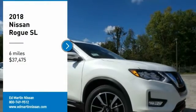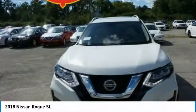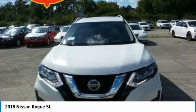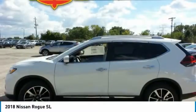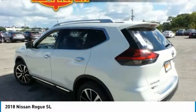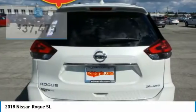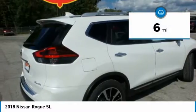Come test drive the 2018 Rogue. The stylish Rogue gets 27 miles per gallon and still boasts nearly 58 cubic feet of cargo space. With a 5-star side impact safety rating and confident handling, the Rogue is more than you expect and everything you deserve, and is priced below $40,000. This vehicle has less than 100 miles.